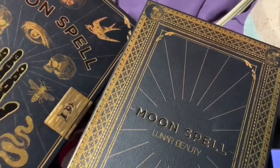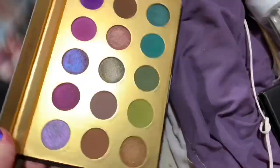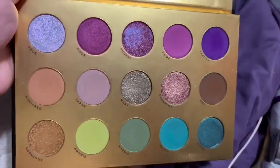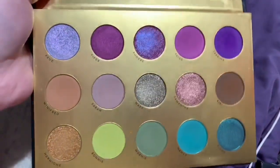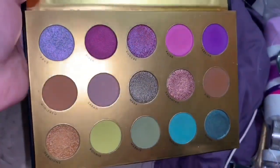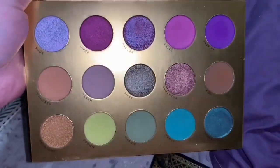No lie. A surprising declutter, in my opinion, is the Moonspell palette. Why did I say moon like that? The Moonspell palette by Lunar Beauty. This palette is stunning, but honestly, in the months that I've had it, I just have not reached for it. I've done one look with it, and I knew that I had a friend that would enjoy it way more, so I decided to declutter it. Honestly, that shade is the only reason I was keeping it really, but it just wasn't for me. The quality is fine, like it's not amazing, but it's fine. It's a beautiful palette. It's just not something that I reached for, and honestly, I have those purple shades everywhere. I have the bottom row everywhere. Don't really need them, right?